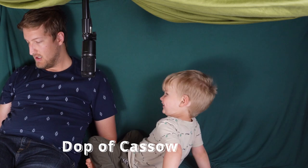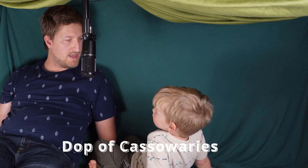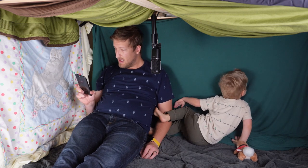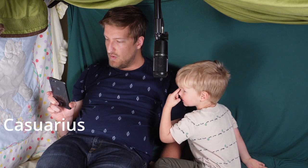And I almost forgot the one other thing, the scientific name. We got to try and say the scientific name of a cassowary is a Cassowaris. Yeah, a cassowaris. That is awesome.